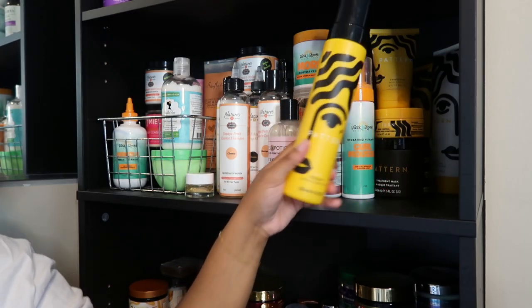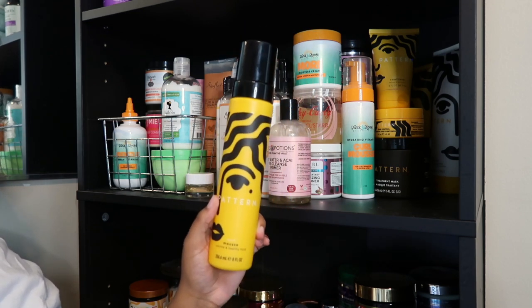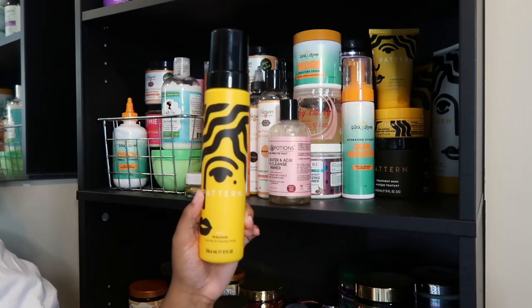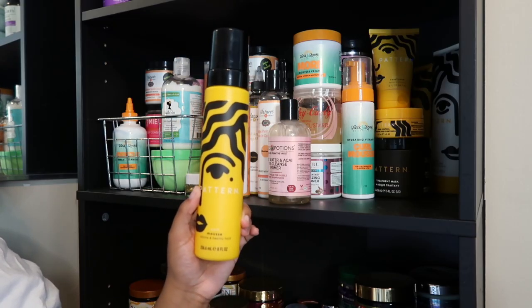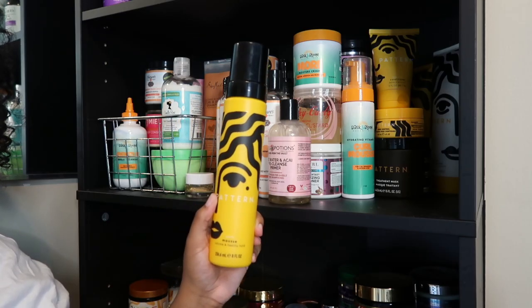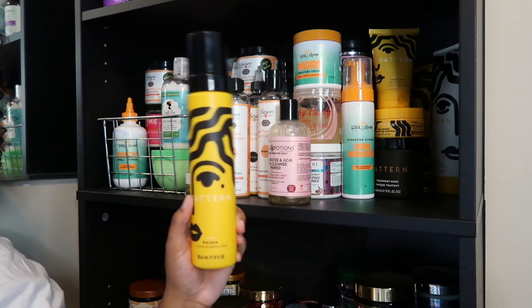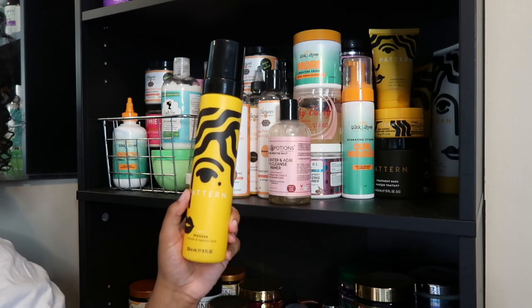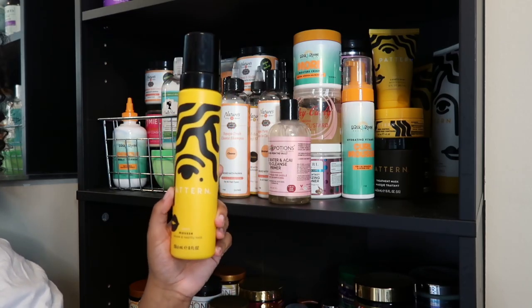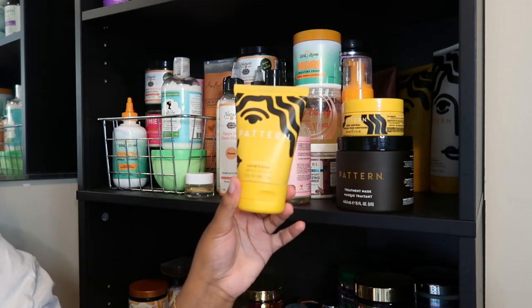Next, I have the Pattern Curl Mousse, which I know y'all want to see and hear my thoughts on, and I promise I'm going to get to them. I don't know why I'm dragging my feet with Pattern. I guess because in my mind they are so good. I don't want to be let down by them, y'all, but I know that this mousse is going to be good. Everybody loves this mousse, and the packaging is stunning. Like, come on. Next, I have a little mini of the leave-in conditioner.